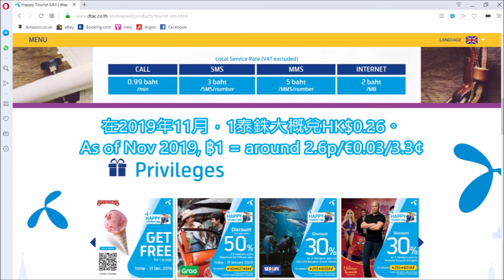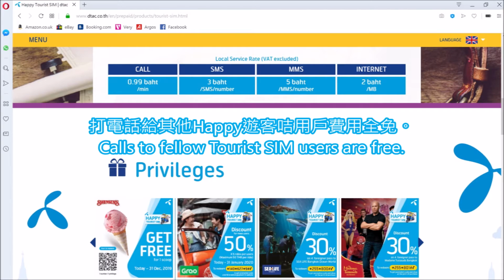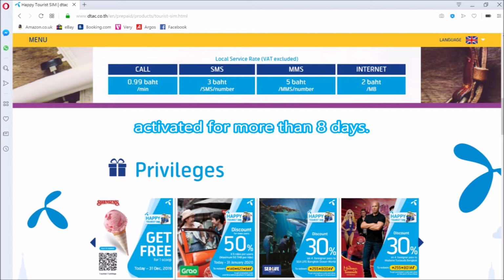These are the local rates. Please be aware that VAT will be charged on top of these rates. Calls to fellow dtac tourist SIM users are free. Also, the internet rate only applies after the first 8 days following the activation of your SIM card.